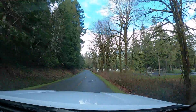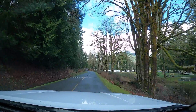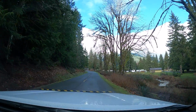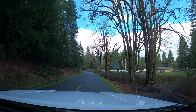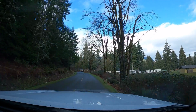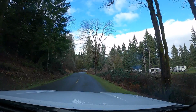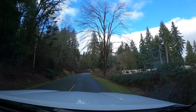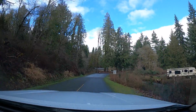Ah, there's a lot of people camping here. We'll go park by the restrooms. Oh, they have cabins you can rent. You do have cell phone service here, or at least the truck does. 4G, it's about half, 50% it looks like. Actually, this will be a good excuse to go to the bathroom.